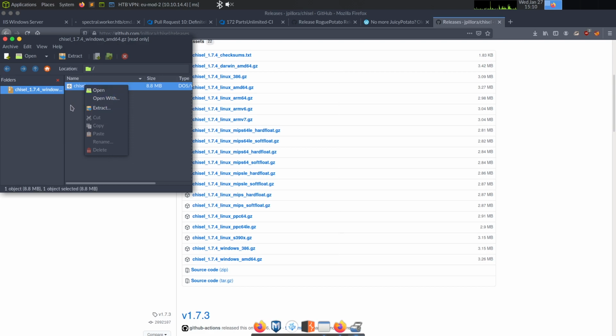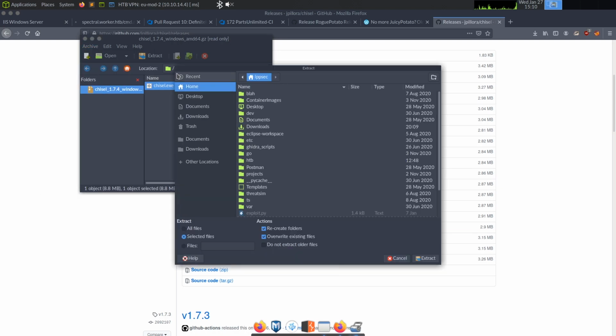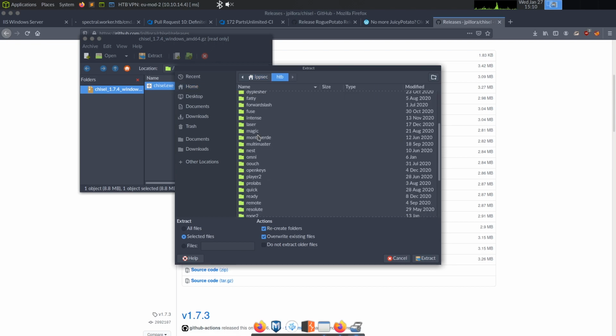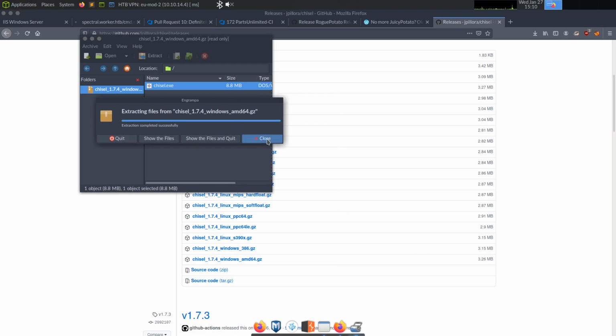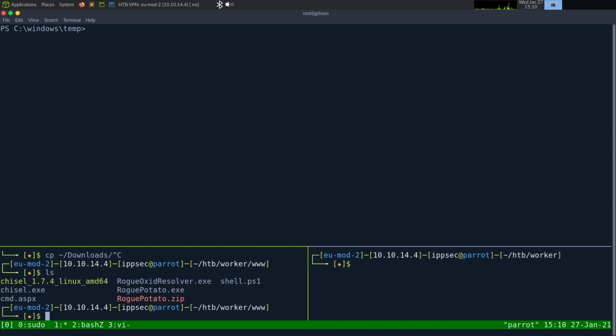Let's see. How do I extract this? Extract. And we'll say, where's HTB? Then we want to do worker, and then www. Extract. There we go. And we have chisel.exe. Awesome.